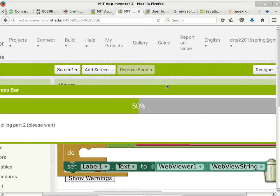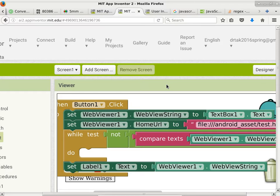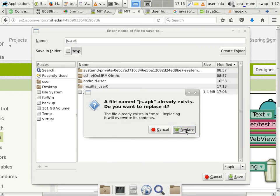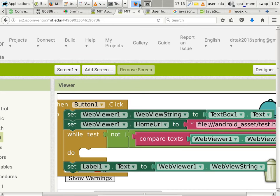And this is, by the way, not the preferred way of doing things, because this is doing what we call busy waiting or polling, which consumes battery life. But it is easier to code because you don't have to use a timer, and as a result, a lot of programmers do things like this, because it's quote unquote easier. But the end result is your app is going to be consuming more battery life, and generally speaking, not a good approach. So we'll save the file again, overwrite, re-upload.